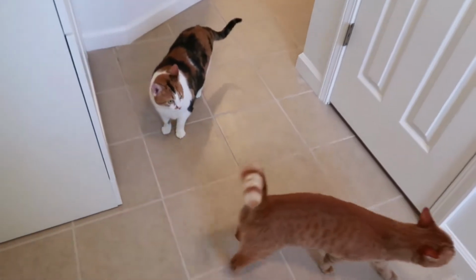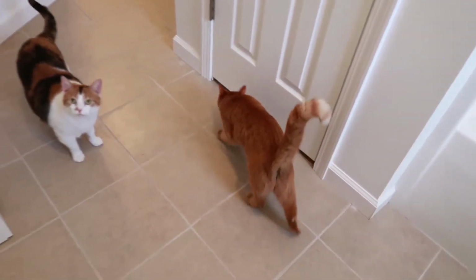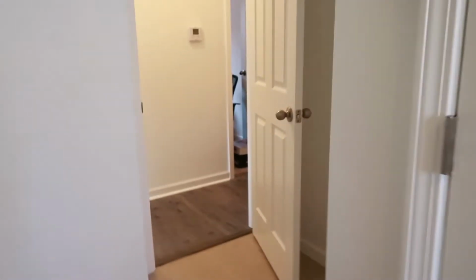Not very exciting, but Mimi's, get out. Nope. So yeah, that's the linen closet. These two just follow us everywhere because it's new to them and they're doing pretty good so far. They're not too nervous or anything. So yeah, let's keep going.